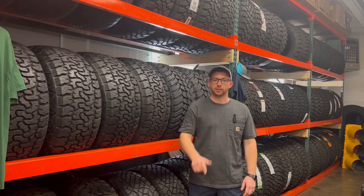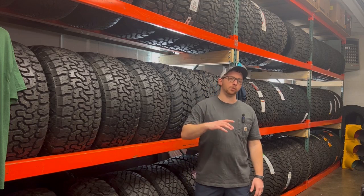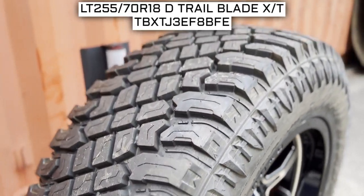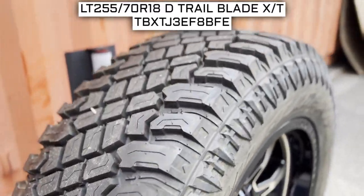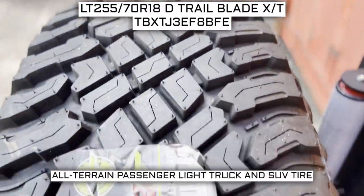Tires are where the rubber meets the road, but they can be very confusing if you don't know what you're looking at. Let me give you a brief overview of your next set. Today we are looking at two 255/70R18 Atturo Trail Blade XT tires. This is an Atturo brand tire. It is from the XT series that they offer.